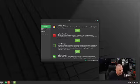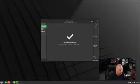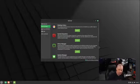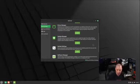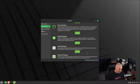We have our driver manager. So this is for device drivers, especially proprietary drivers for your Wi-Fi, for your video cards and things like that. This is very nice that they put this right here in the welcome screen. Now, because I am doing this in a virtual machine, it's not really going to find any proprietary drivers that I need because all the drivers for this VM, of course, are open source. So it didn't have anything to do there. But if you were doing this on physical equipment, chances are it's going to find some important drivers that need to be installed for you to actually have a nice, fully functional desktop experience.